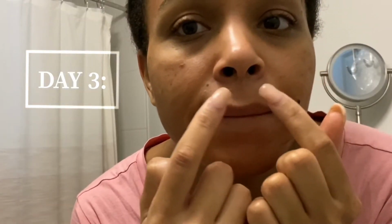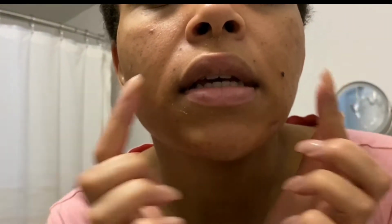Good morning, it's day 3, and this is what my face looks like. I don't know if you can tell, but I'm peeling just a little bit. Hopefully that's not too much. I'm seeing myself and I look a mess, but I'm peeling right around my nose and mouth. It is very tight in this area. I am still a little red, which is normal again.